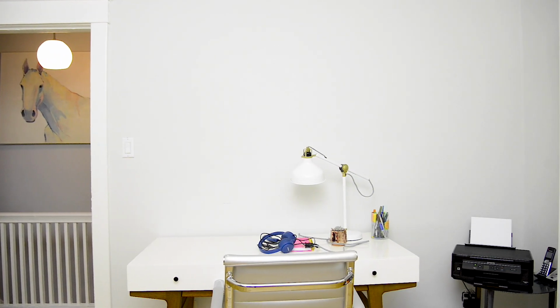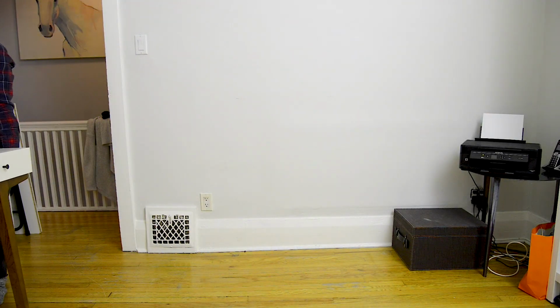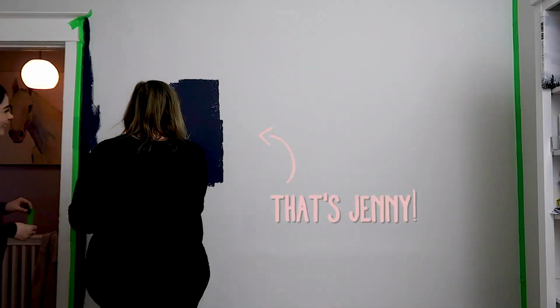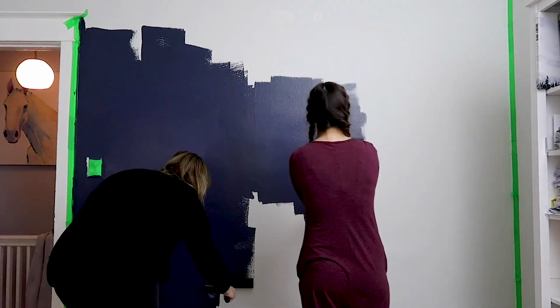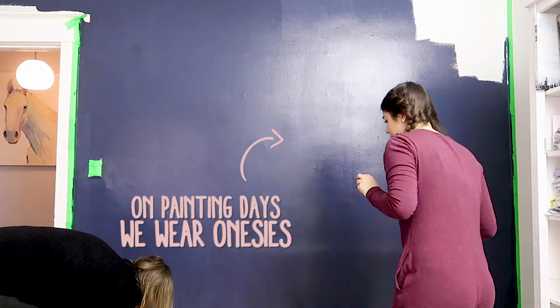So this is a pretty old house, which means that this wall is bumpy. It has lots of character. It's like an old home. And so Jenny and I really thought that it would be a great wall to make into an accent wall. And that's a really great tip for you guys at home, whether you're making over your office, your bedroom, your kitchen, your living room, whatever room. Accent walls always, I feel like, make a space feel stylish and new and fresh.